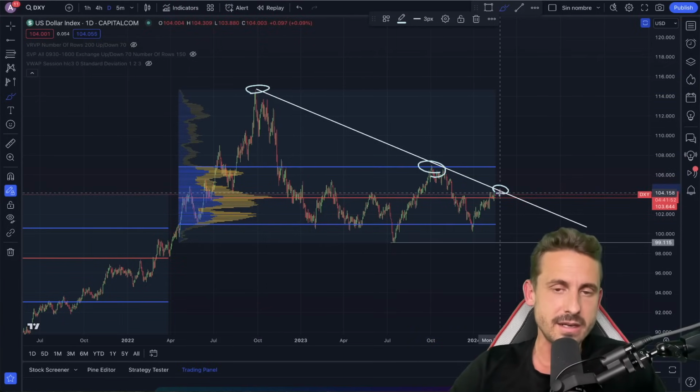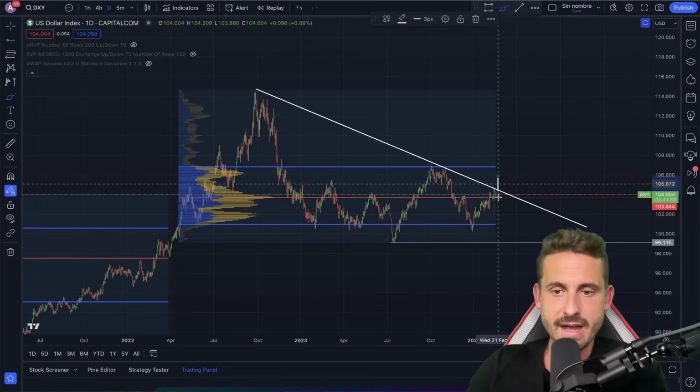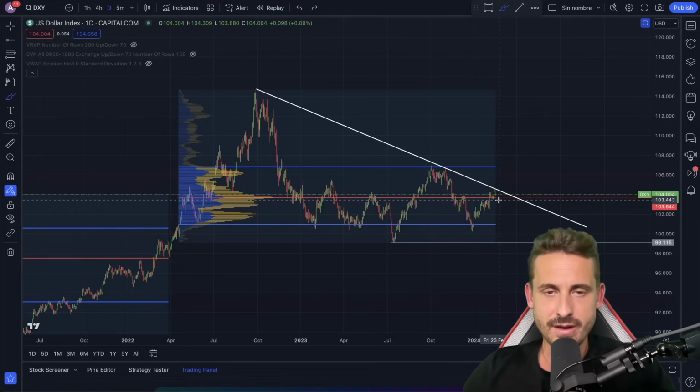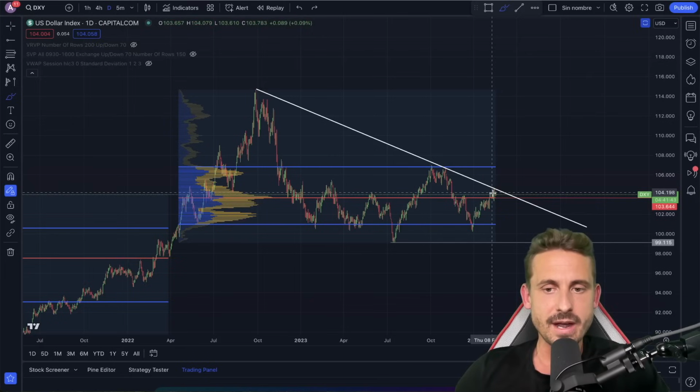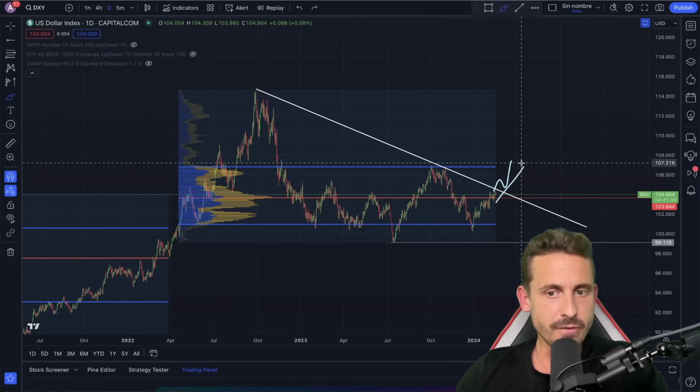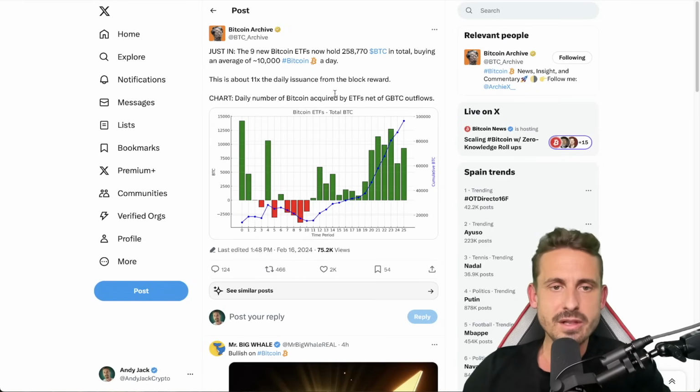So we're going to be paying attention here to the DXY, because if we get that solid breakout, guys, the Bitcoin correction is imminent, okay? And it could be a very deep correction, as we do see the DXY still recovering here, possibly for a few weeks. Now let's go right away here with some news that is going on.